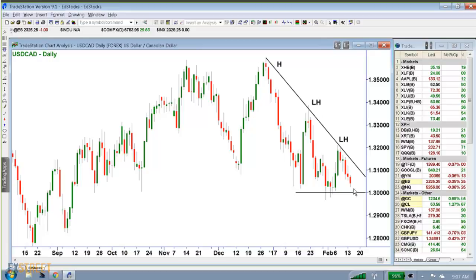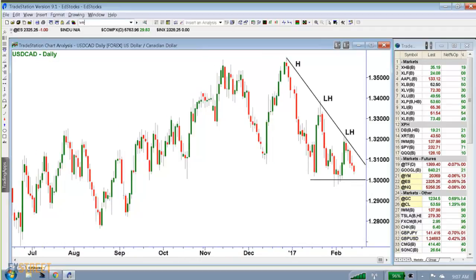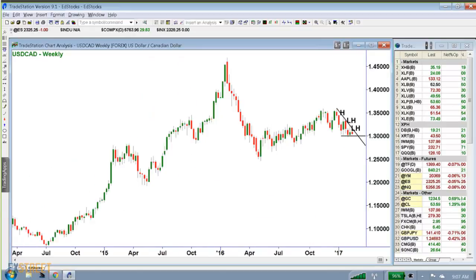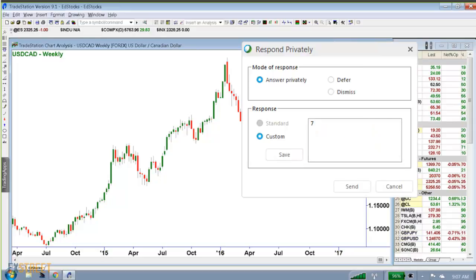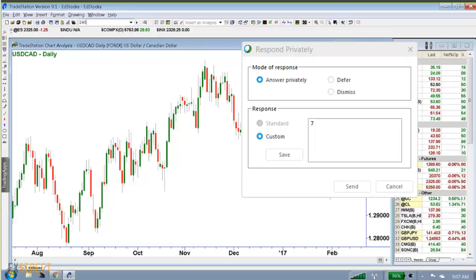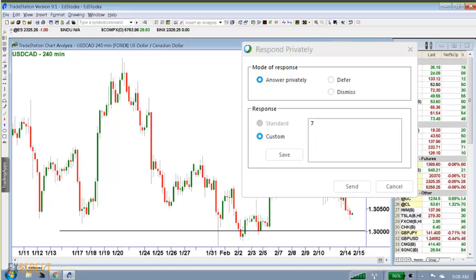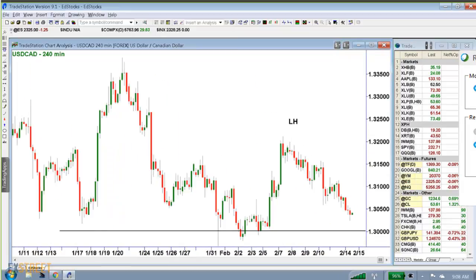So there's clearly a lot of support here, but this could give way, right? This could break. And if you make it weekly, there's your candlestick pattern on the weekly. Is it a head and shoulders? I think that's a stretch, right? But let's go back to the daily and maybe even go to the 240. So really, what's the play here? The play here is certainly not to, if you wanted to short it here, you could be right, but you're betting that support's going to break.